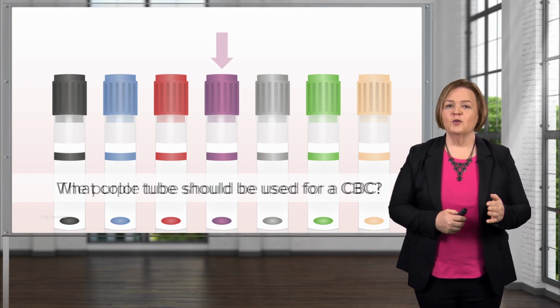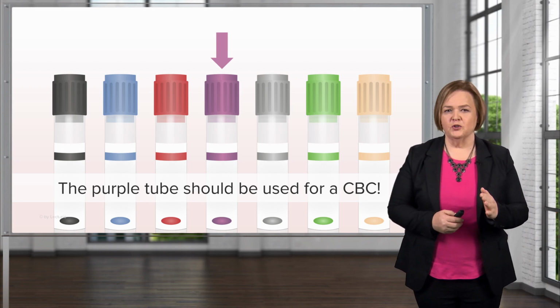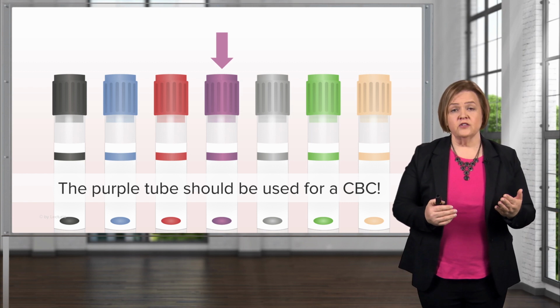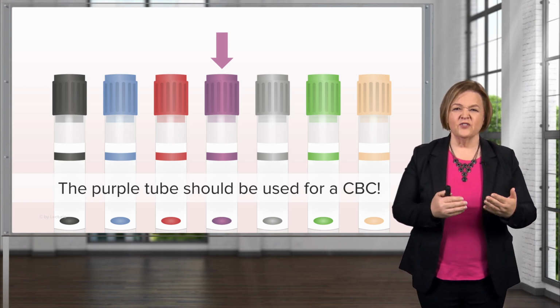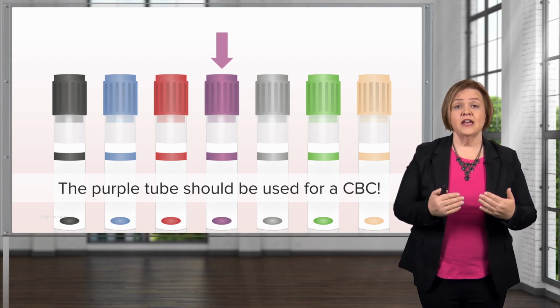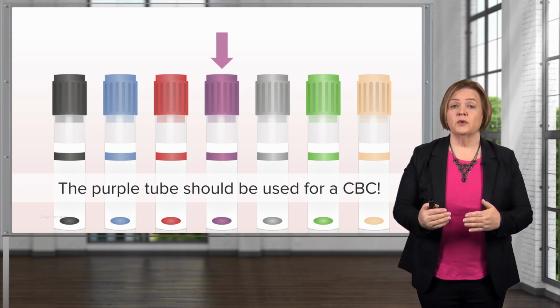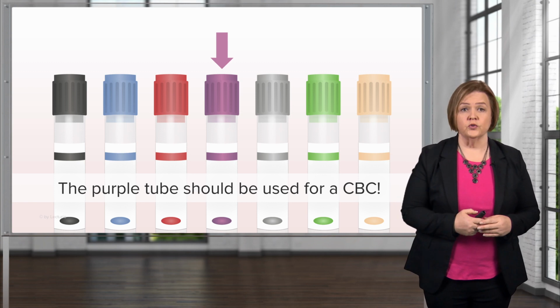Okay, did you get it? Right, it's the purple top tube. So that's the color tube we should use for a CBC. The reason these tubes all have different colors is that they have different additives and things in them that help the lab perform the test. So it's really important that you put the blood sample in the correct color tube.